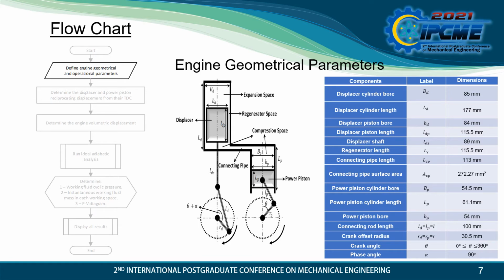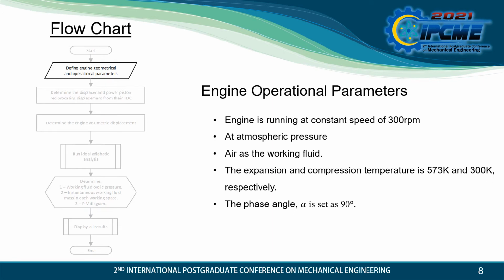This is the illustration of the engine, and the details of the geometrical parameters can be seen as listed in the table here. The analysis is done with the initial condition of the power piston at the bottom dead center, and it is presumed that the engine is running at a constant speed of 300 rpm with reference to the typical minimum speed of a kinematic Stirling engine. It is also assumed that the engine is running at atmospheric pressure with air as the working fluid, and the expansion and compression temperatures are 573 Kelvin and 300 Kelvin respectively. The phase angle was set as 90 degrees.